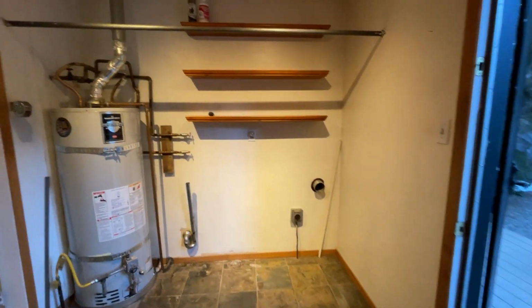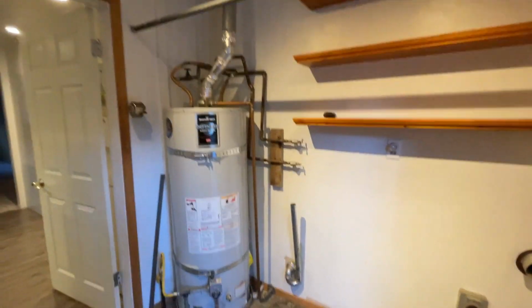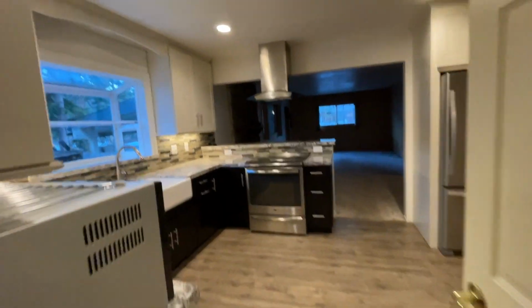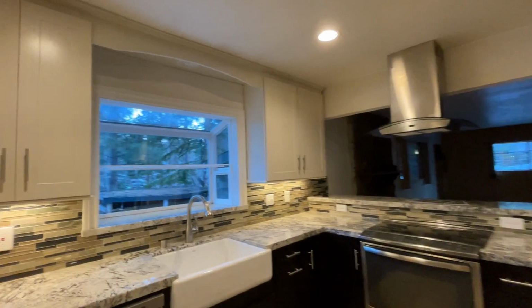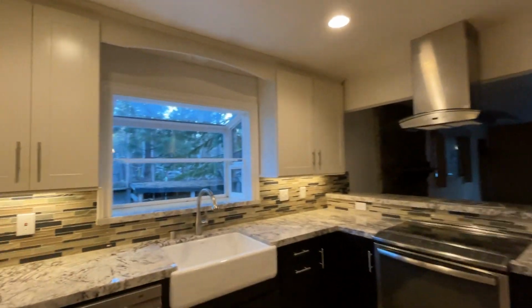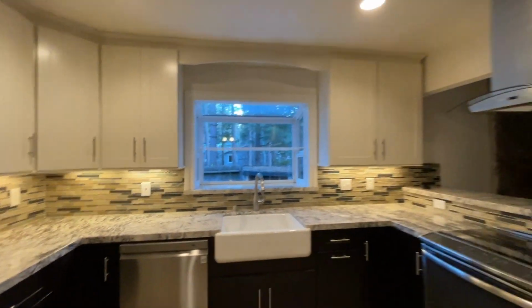Washer dryer hookups there, hot water heater. This is sort of a mudroom off of the backyard, slash utility kind of closet, which connects to the kitchen, which has been fully updated. Quartz countertops, brand new cabinets, brand new floors, can lighting, stainless steel appliances.